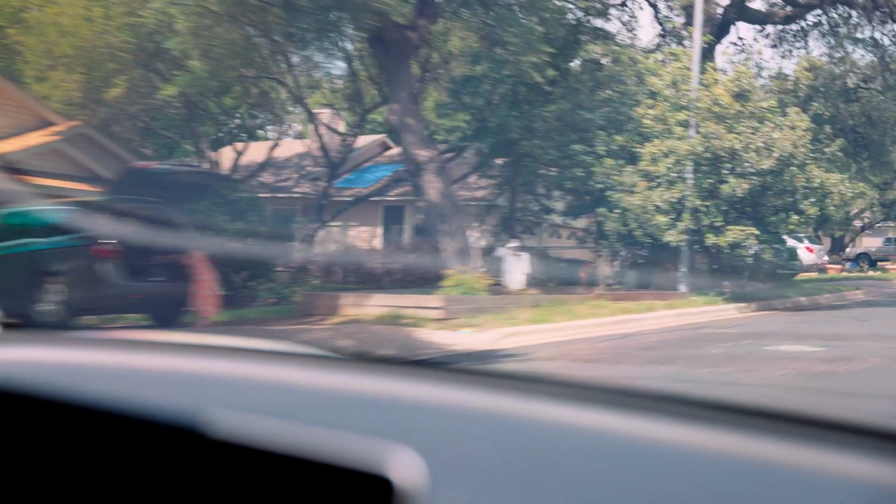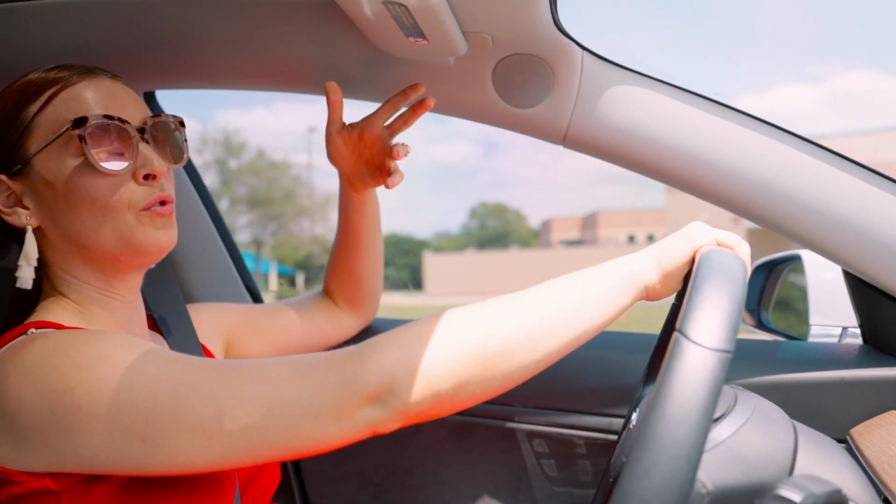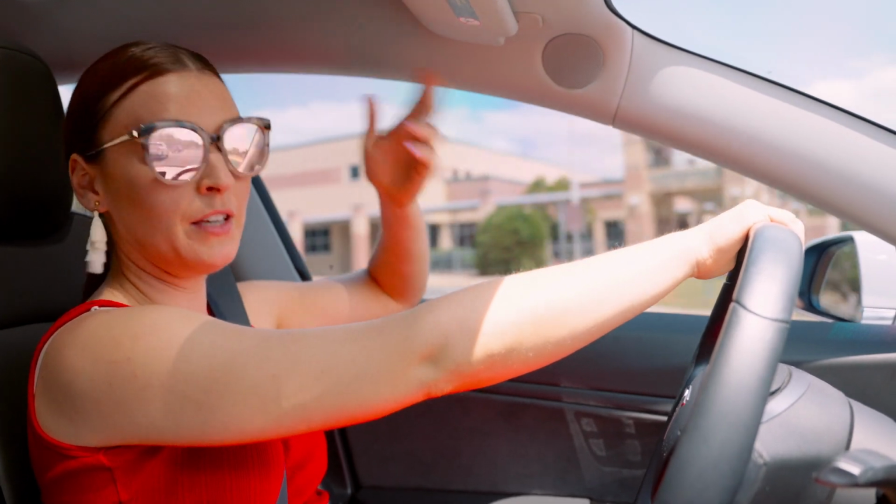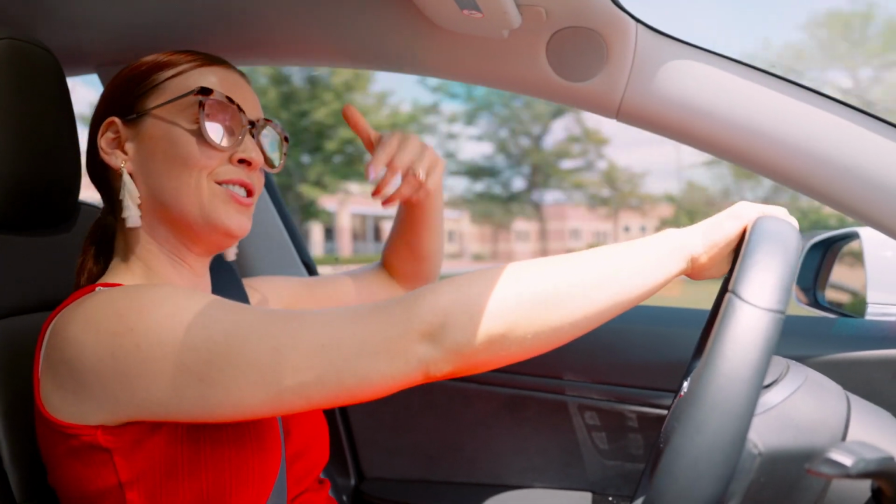There's a few subdivisions that make up the Tech Ridge area and surrounding neighborhoods that are just really close together. So right now we're driving through the Copperfield neighborhood. That is a very large portion of Tech Ridge. Like Tech Ridge, it's in Northeast Austin, right just east of IH-35.